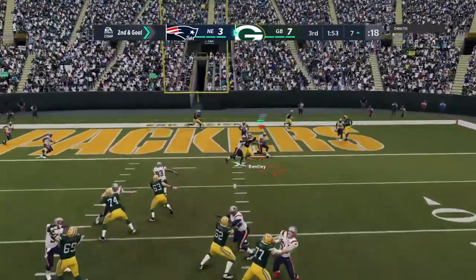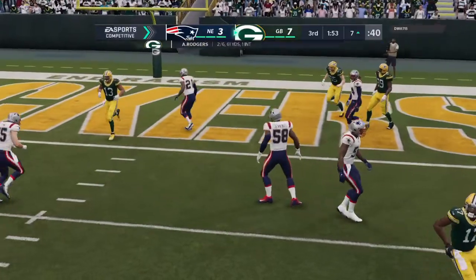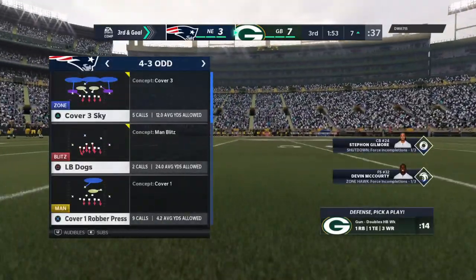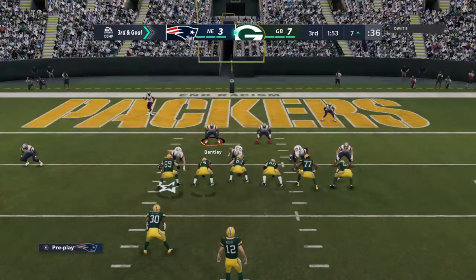Second down and goal. Rodgers. And that's going to be knocked away in the end zone. It's incomplete. Devontae Adams, the intended receiver. But now it's third and goal.